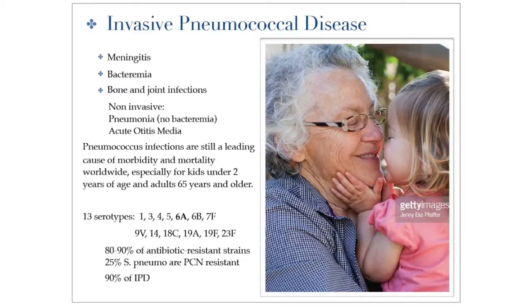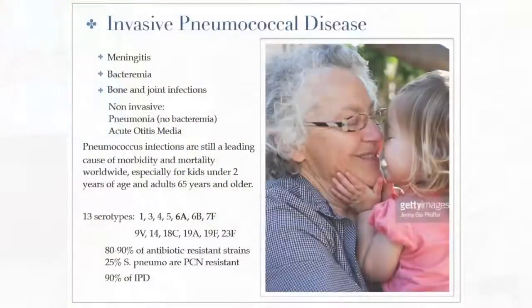This little girl has a big old adenoid with all this biofilm on it, and grandma is at risk for this: meningitis, bacteremia, bone and joint infections. Those are the invasive pneumococcal disease, and then the non-invasive stuff is the stuff we're talking about, acute otitis media, pneumonia that doesn't cause bacteremia. And so, worldwide, pneumococcal infections are still a leading cause of morbidity and mortality, and it's for this age group, the little one and the old one.